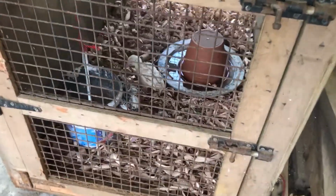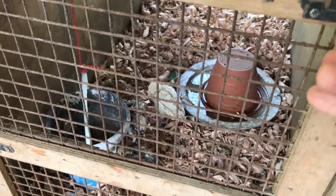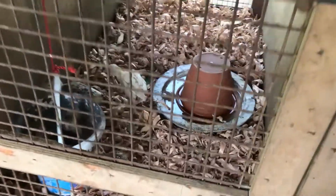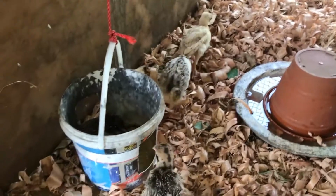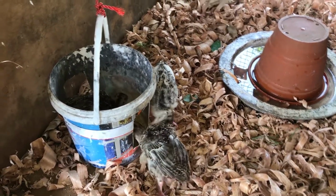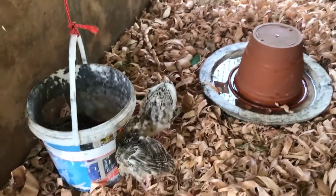So as you can see, they're looking lively. Let me just open this up. They are enjoying the feed. My friend Bill at the Agricultural Research Center was nice enough to send some feed back with them, and so I'm going to transition them over to the feed that I made. But right now they're eating what they're used to, which is great.